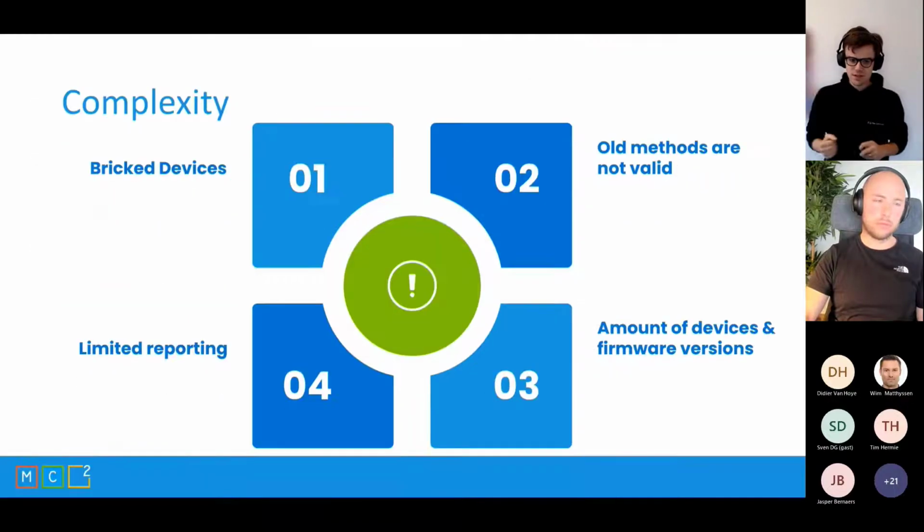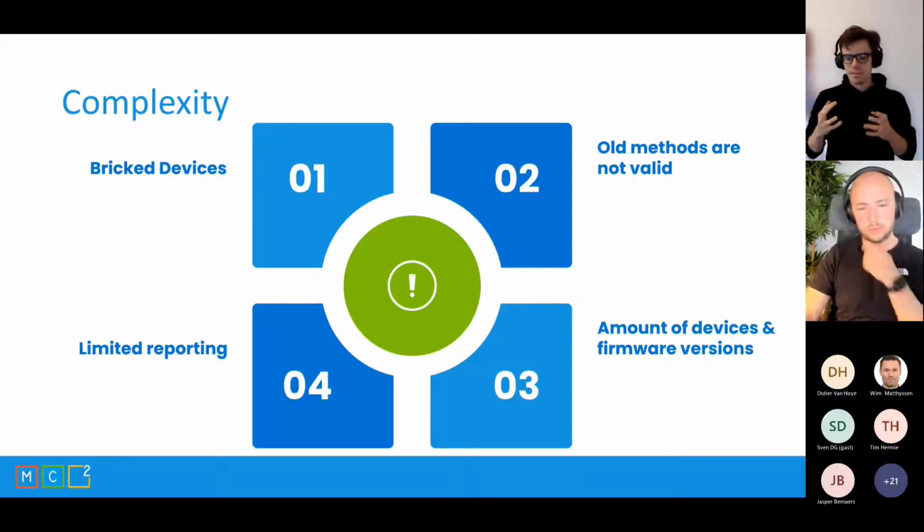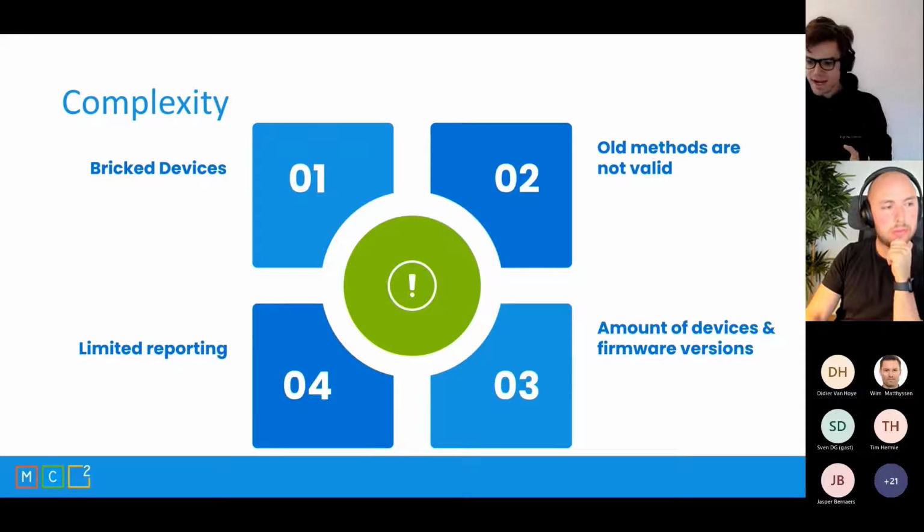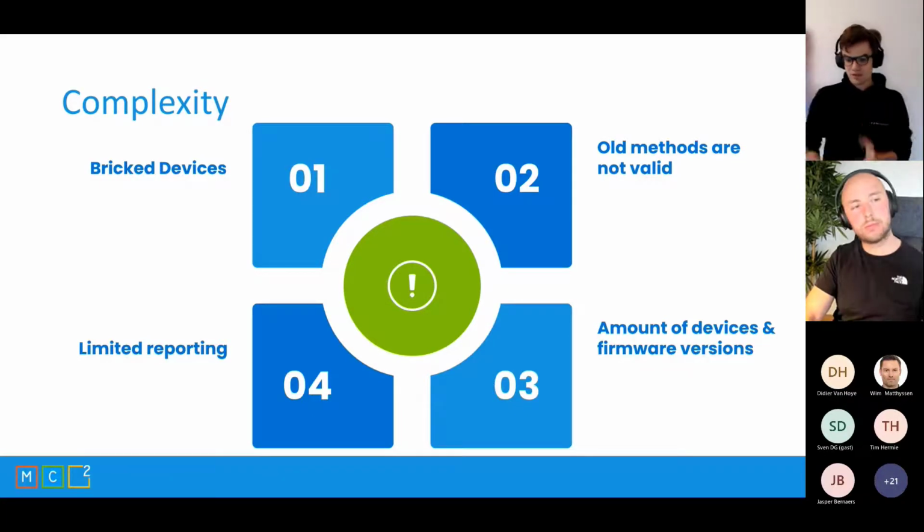But of course, it's not always easy to do, and there is some complexity. And that's why we see in the field lots of companies who are daunted by firmware management. Why is that? Well, first step, it's a bricked device. If we're talking about firmware, a BIOS update can break a device and render it completely useless.